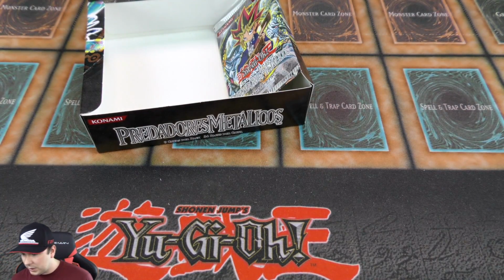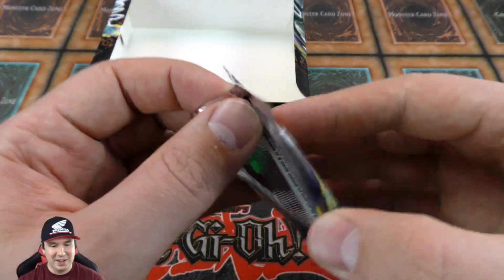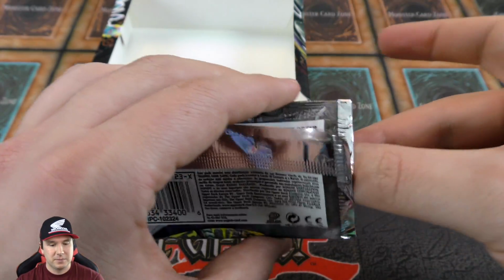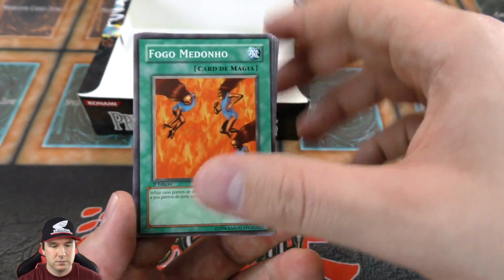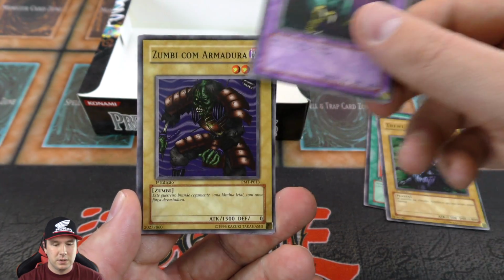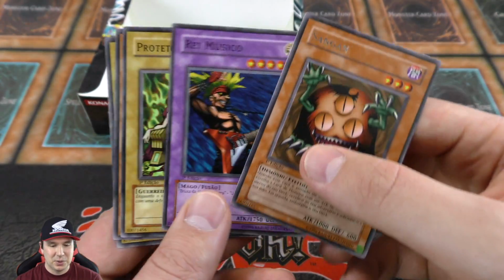Is it our last booster pack already? Oh my gosh. It is our last booster pack, everyone. Here we go. Let's check this out. Let's see what we got. Sangan. Cool. Sangan's a nice little recruiter monster.